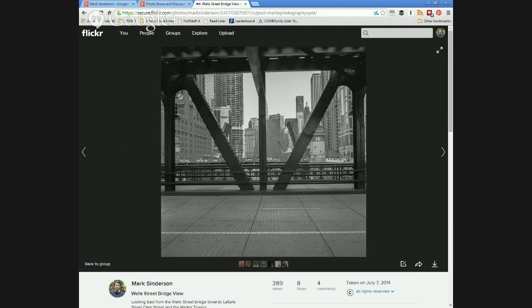What's the building with the clock on top of it? Do you know what that is? That is the Merchandise Mart. Okay. Yep, that's Merchandise Mart. There's the Westin Hotel there. The Marina Towers. And then back behind the marina, which you can't see, would be the Trump Tower, which you'll see looking back towards this bridge from farther east, in the other image I posted here.